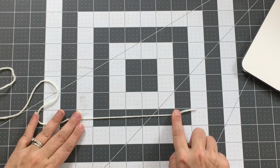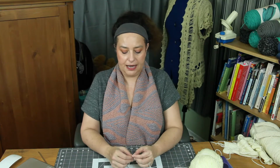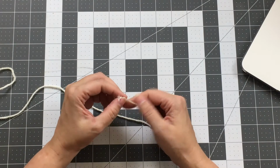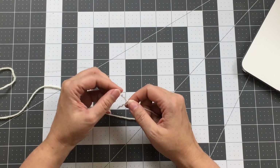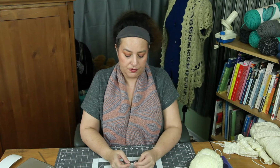I mean, you can stretch it, it's going to bounce back. And if I split the plies, which of course this is a different weighted yarn, it's just 3 plies. I mean, that's the other thing. This is a 3-ply yarn. This is not a 4-ply yarn like the Red Heart Super Saver. I don't know why they're calling this a worsted weighted yarn.